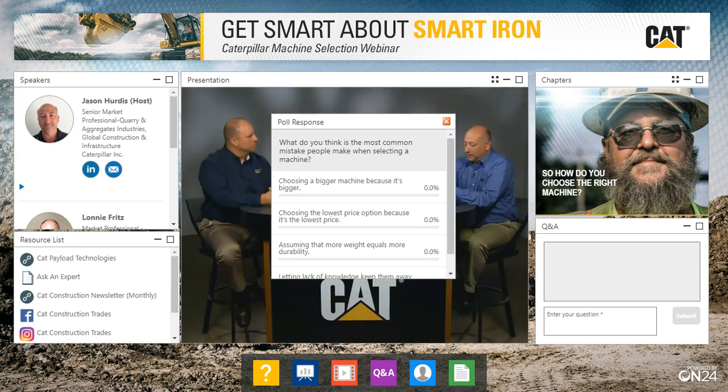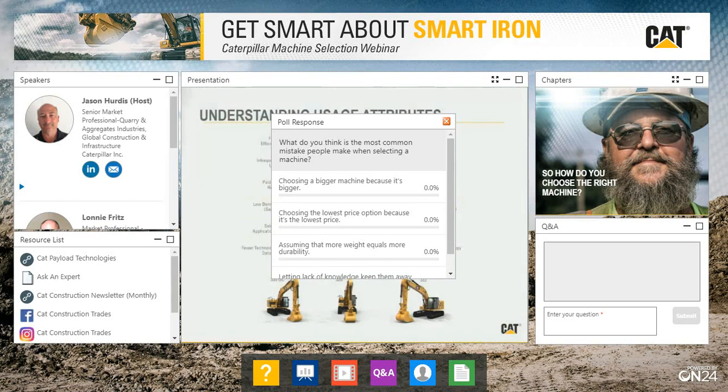Let's take a look at one of the things that you guys have developed on helping customers select, the slide rule or the slider for next gen excavators. We'll go ahead and pop that visual up and then have you guys talk about where this came from and what this is really trying to define or help a customer with.